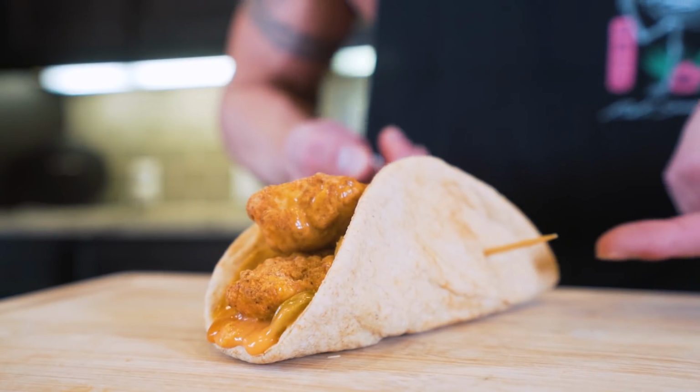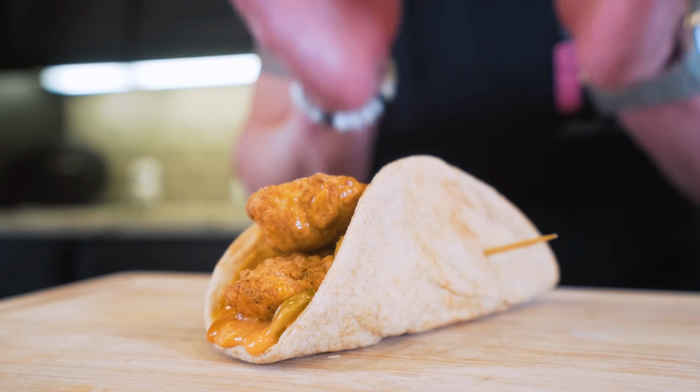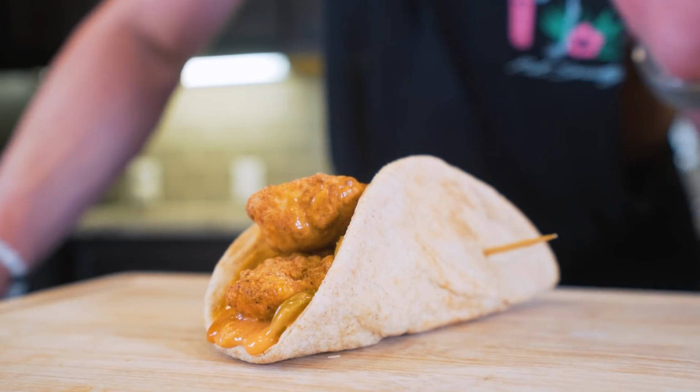And for the record, I had to toothpick the end of it to keep it together. You have no idea how hard it is to photograph a taco and keep it standing up. I learned some valuable lessons today, and I really hope you did too.